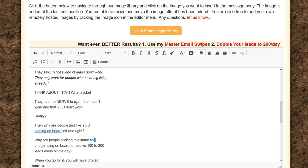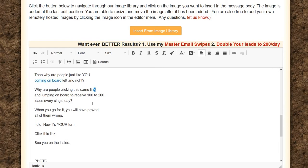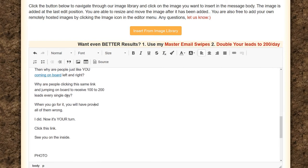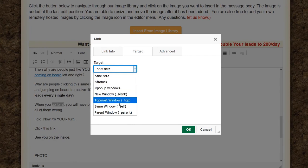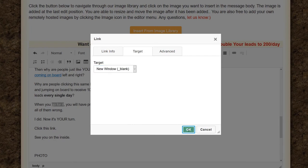And down here where it says, just like you are coming on board. Now, why are people clicking this same link and jumping on board to receive 100, 200 leads every single day? I want those words there in bold. When you go for it, you'll have proved them wrong. Now, go for it is a call to action, isn't it? So I'm going to highlight those words again. I'll go for it. And turn that into a link, the same link. Paste it in the URL, go to Target, Target set, new window, underscore blank, okay.